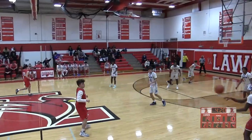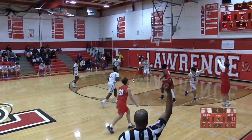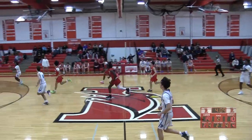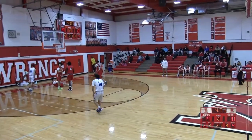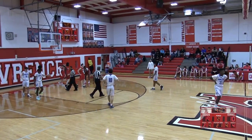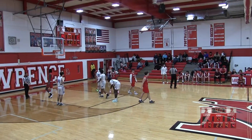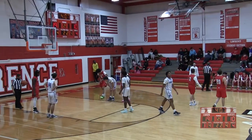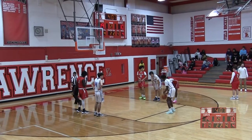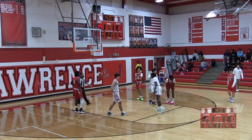Now Dobkin brings it forward. He'll pass it to Wilson and right back again. Dobkin for the three. Oh, that's in and out and rebounded by the Tigers. I believe that's going to be a foul charge to the Cardinals. That will send the Tigers back to the foul line, shooting two. First shot's up, and it's good for a point.